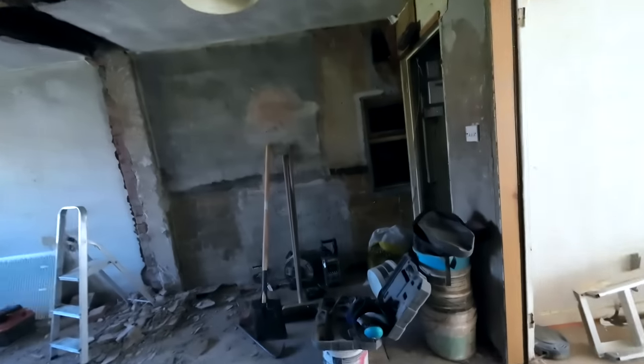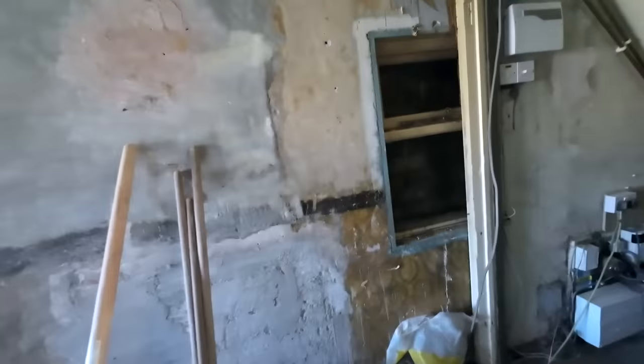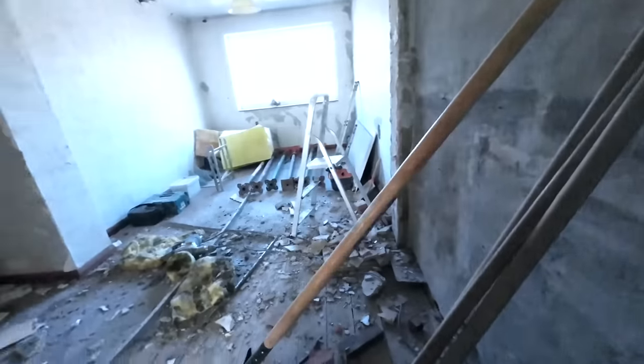See that? That's a window they've done away with, and they've just bricked up the outside and rendered it. Do you see the bricks through the window? I'm not bothered to do this side of it. But anyway, let's crack on and get Clyde back on.